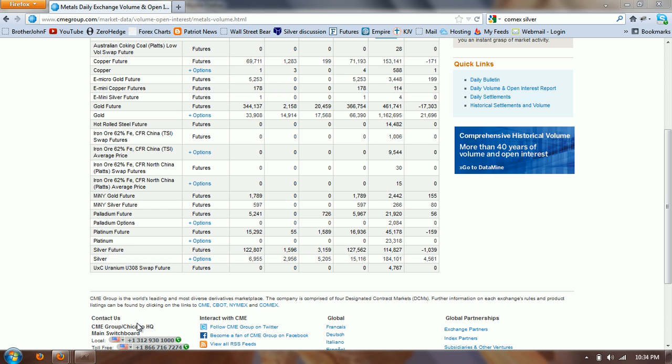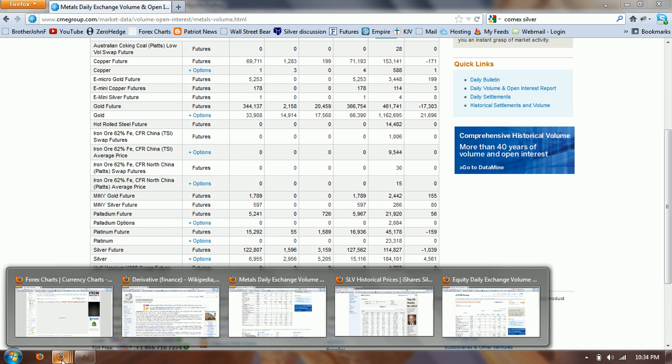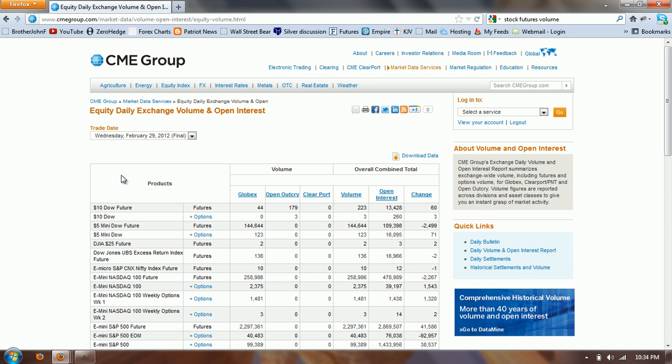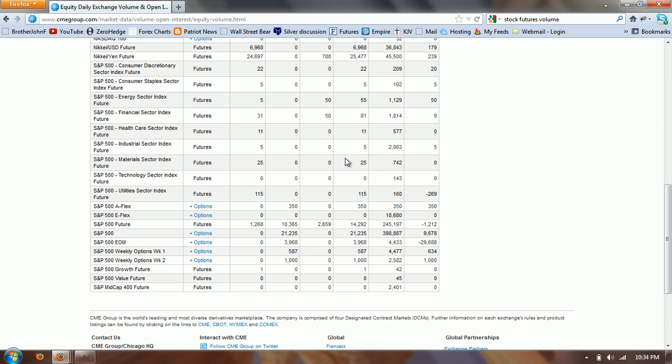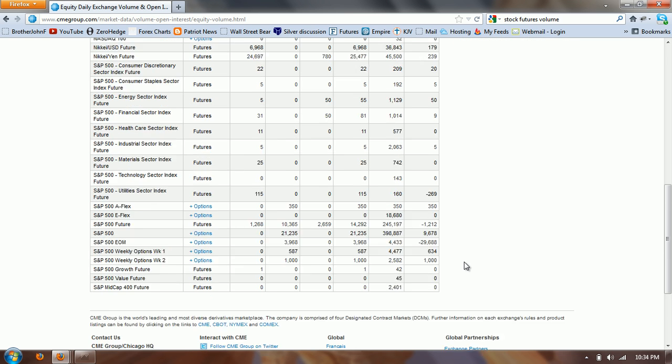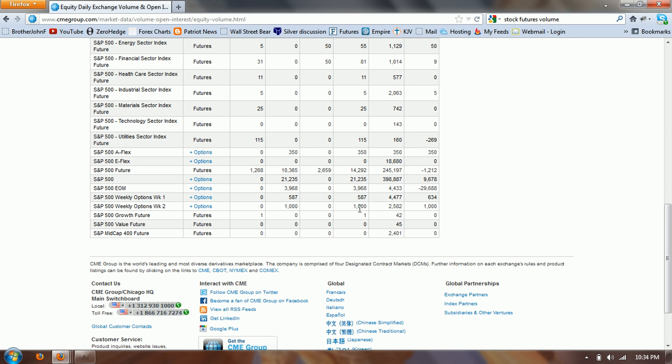So just for a comparative example, let's go over to the equity volume and open interest. Now, the first thing I want to show you here is we can use the S&P 500 or we can use these other contracts. There's a lot of them here. There's the E-minis, but let's look at the primary S&P 500. You can see that the S&P 500 future, and I assume this is S&P 500 cash, we'll just take them together.